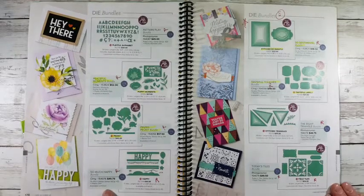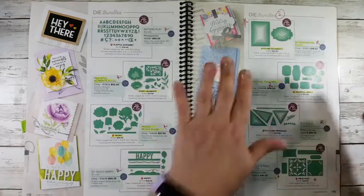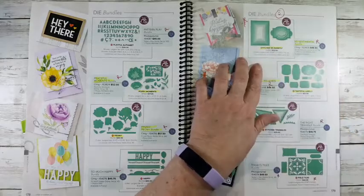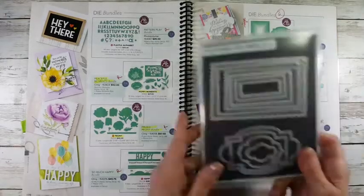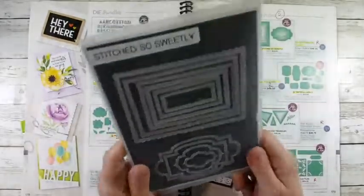All right, So Much Happy. The bundle is disappearing. The stamp set and the dies are disappearing. Whole thing gone. Yes, look at me with the smiley face and a star. I love that Stitch So Sweetly is sticking around. I love this. I can't say it enough. I love this. I have used this.